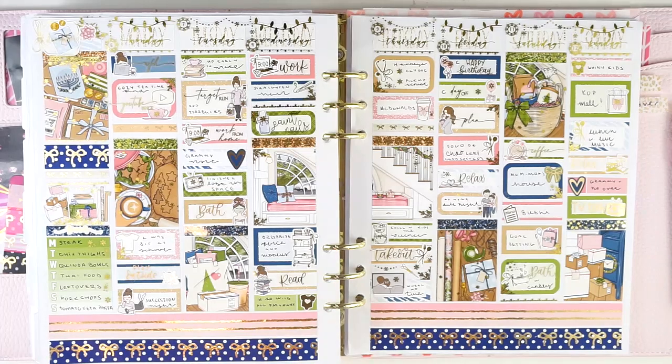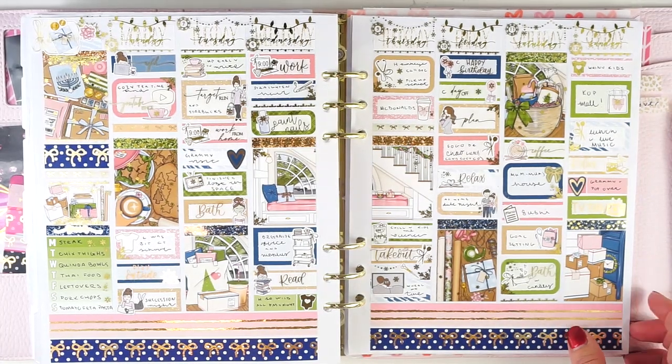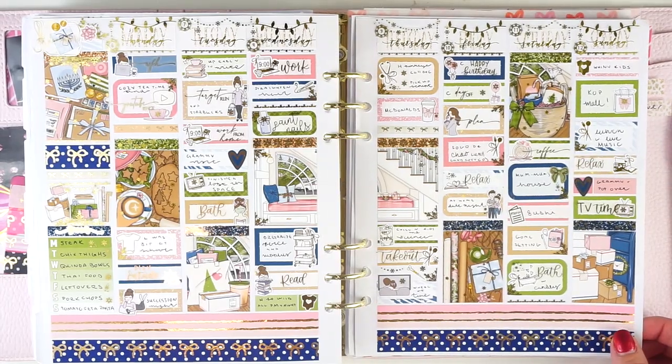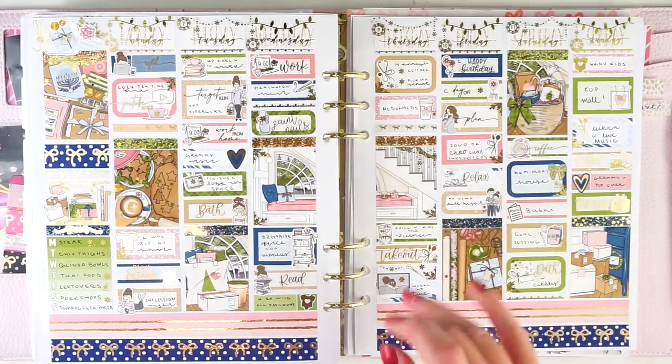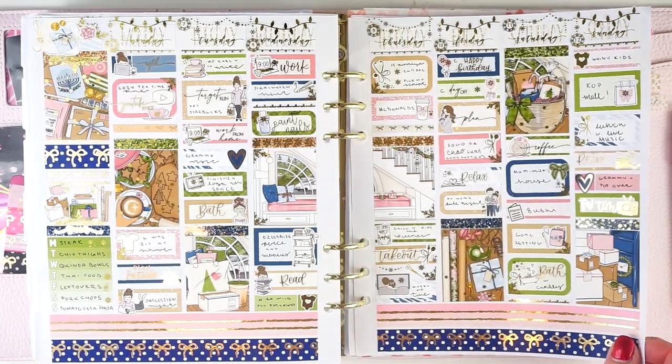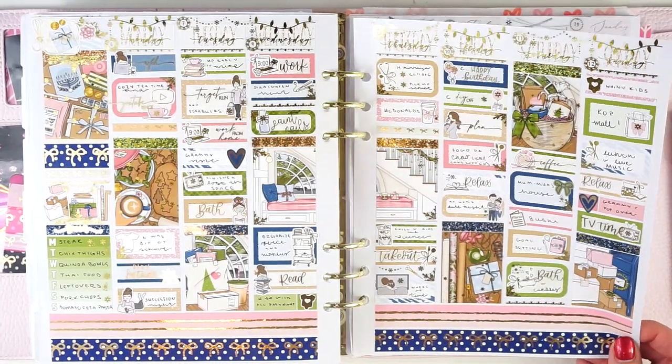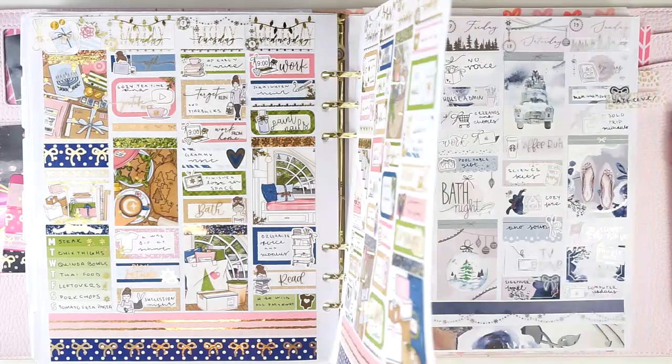Then the week after that, this was from Cross Press, and it's called Holiday Mail, and honestly, I really love this too. I've been on a really great run with my planning lately, and I've just been loving all of my spreads. So this was another super, super cute, super fun spread.